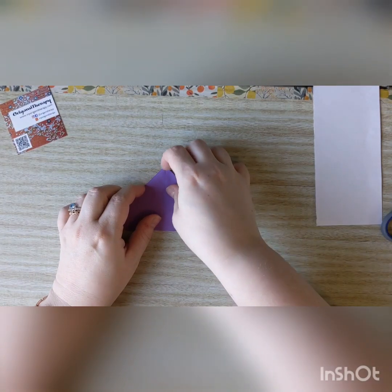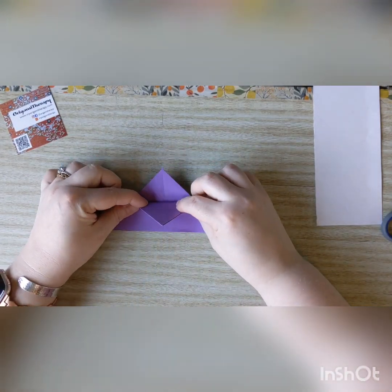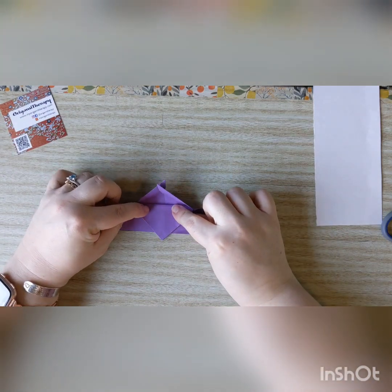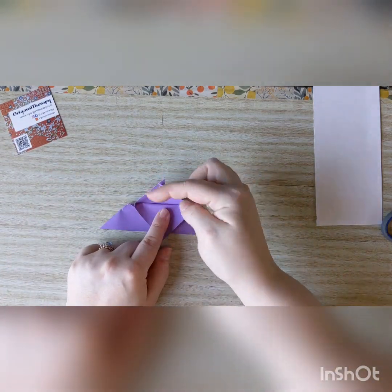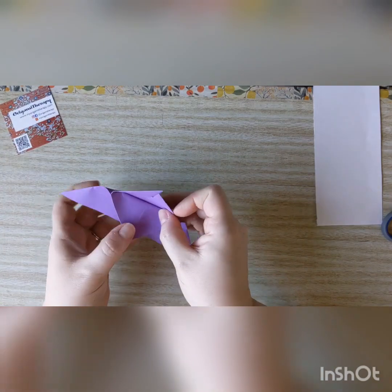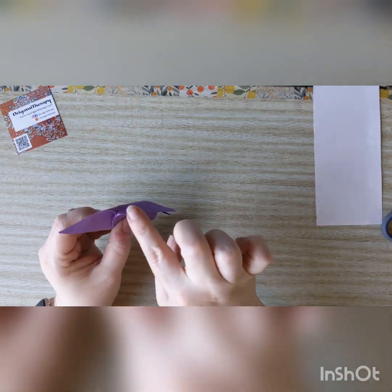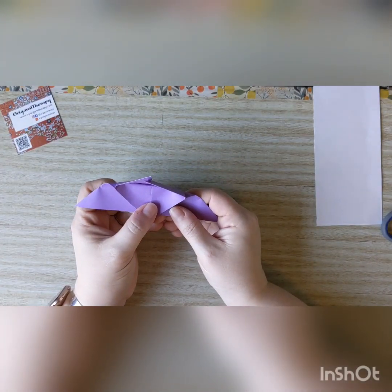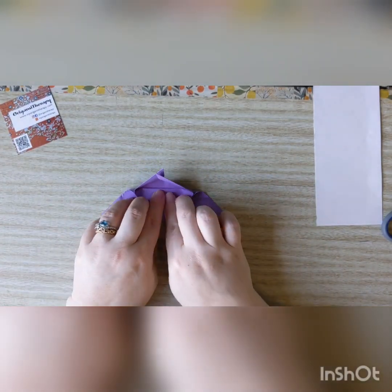We're going to take that top point and we're going to fold it all the way up past the long edge of the triangle, all the way past it. And you can see when I do that, these little flaps start coming up, and you'll see that I have this weird little bend in my paper. It's going to be very, very tempting to squish that down, but don't do that. Try really hard to avoid doing that.